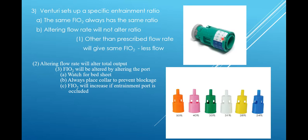31. And what's the liters that you got to put it on? 6. So that's what they're showing you. Down here is 50 and 15, 45 and 12, and so on. Okay. So this is just another example of a Venturi setup. These are also Venturi setups. Okay. If you block that entrainment port, then you now are getting 100% oxygen.